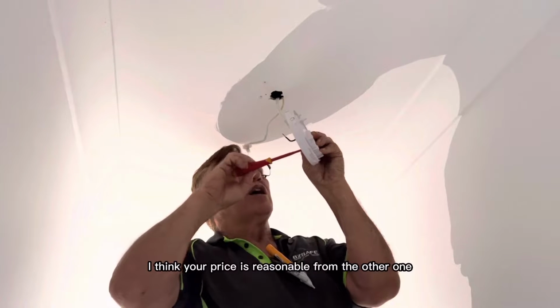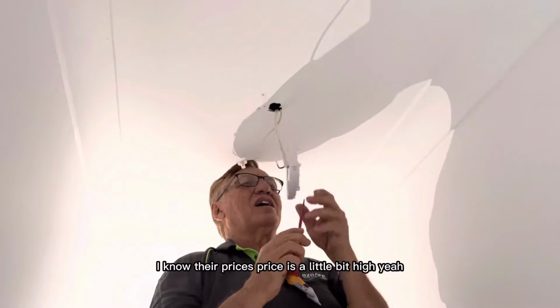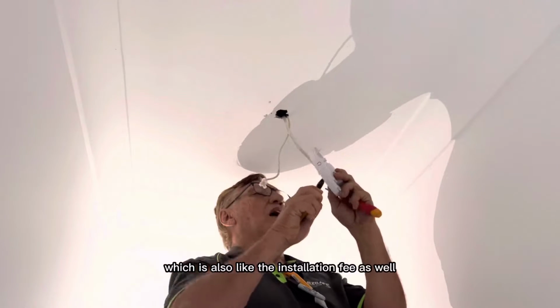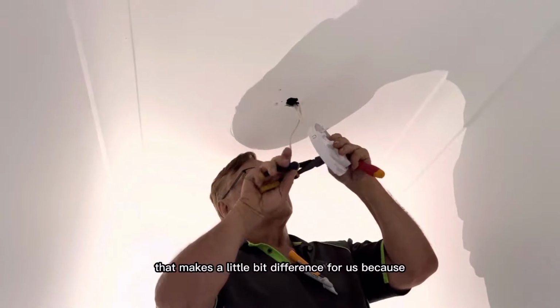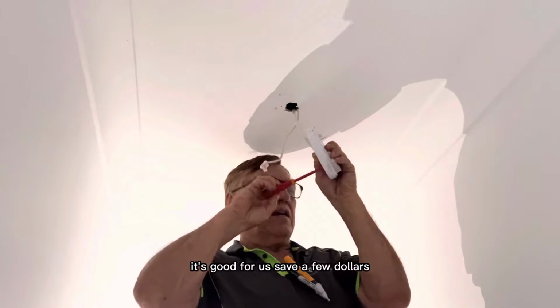I think your price is reasonable compared to the other one that I called. I know their prices. Their price is a little bit high, and they also charge an installation fee as well. So that makes a little bit of difference for us. It's good for us. Save a few dollars.